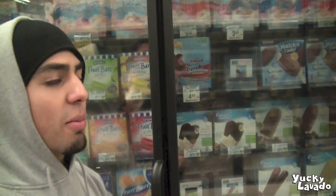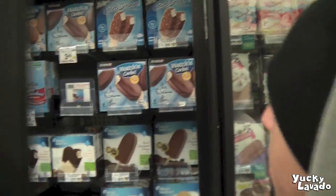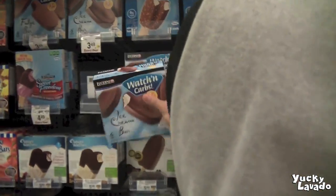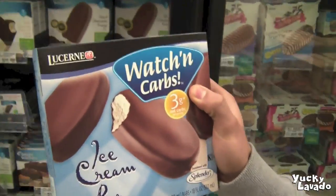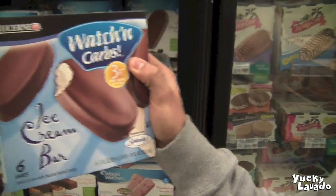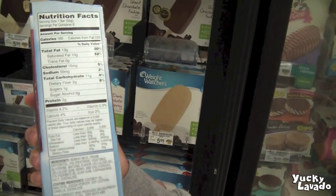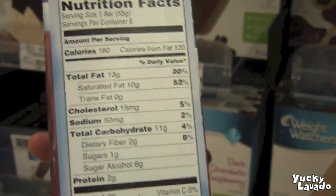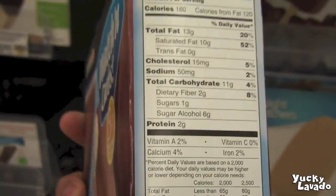If you want to take the next step up, have a little bit more calories, but still be conscious of what you're doing, you got the Skinny Cows and just these lower calorie items over here. Like for example, right here, watch. You got these. Again, a little more tasty than your fruit bars, right? You got the chocolate shell, ice cream in the middle, and rather than being 20-30 grams of carbs per serving, you only get 11 grams of carbs. Now, yeah, you got to be fat conscious for those, for 13 grams of fat per thing.